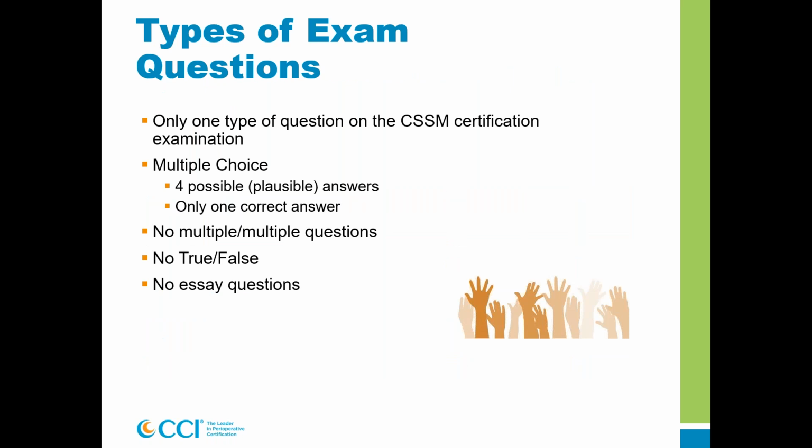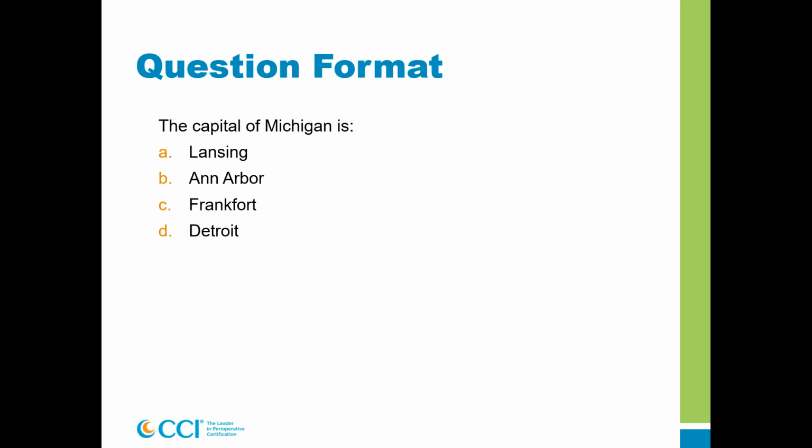The only type of question that CCI uses regardless of the credential is multiple choice. There's 4 plausible answers and only 1 correct. It would never be a multiple, so A, B, C, but not D. No true, false, no essay questions. There's no pictures. It's actually impossible to put pictures on the Prometric platform. So question, 1 answer. Here's an example. The capital of Michigan is. So all of these options are actually plausible because they are all cities in Michigan, but only one is the capital.